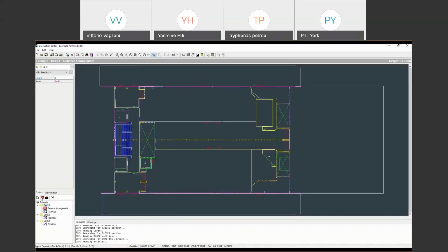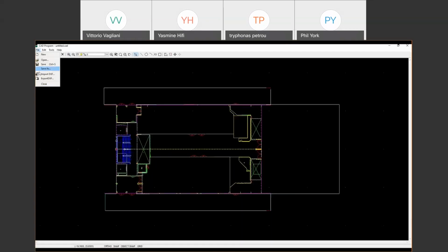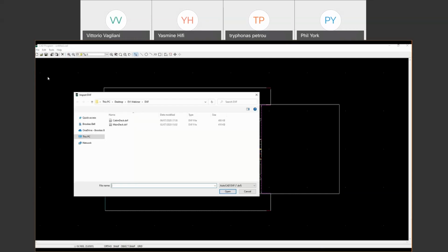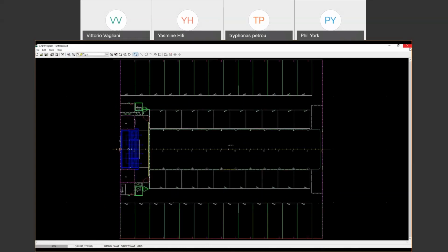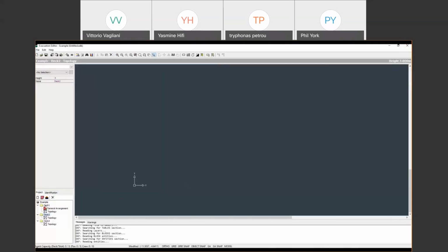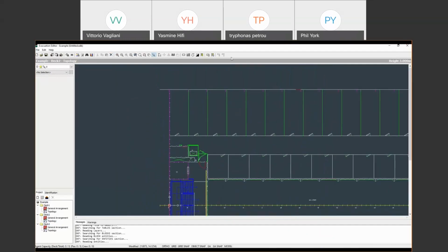Click here. We'll repeat the process for deck 2. And as deck 3 is identical to deck 2, we don't need to import another file. We just click on the insert GA icon. We can start now creating the geometry. Let's assume that we have a set of cabins here for passengers and here for crew. We can draw the first cabin.